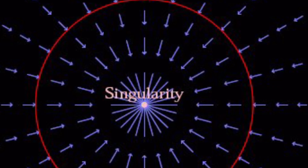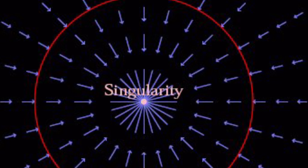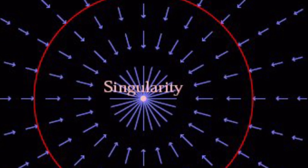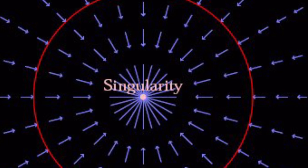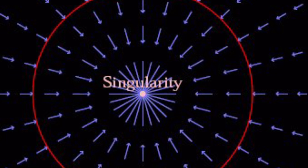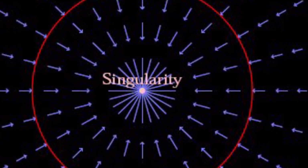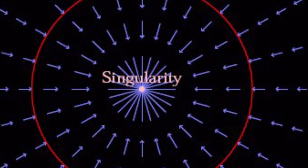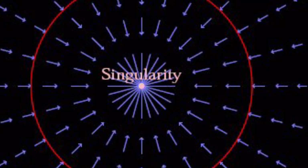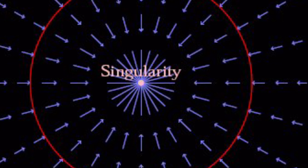Now, at the surface of a black hole, time dilation reaches infinity, meaning that black holes can never truly form. They can only almost form, which means that every black hole is actually just a really, really dense quark star. Like, really dense.